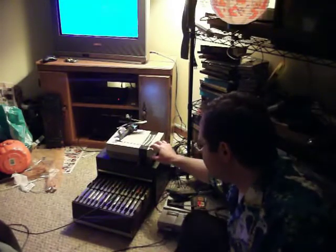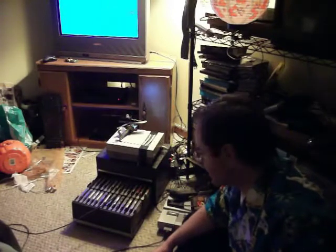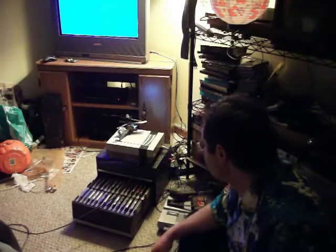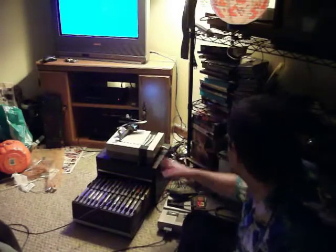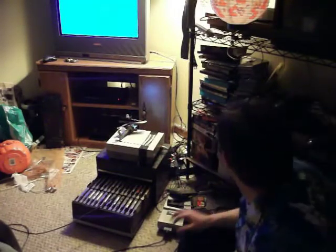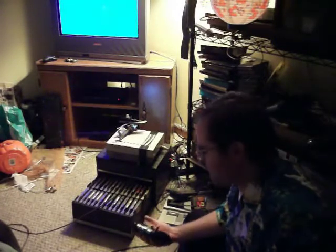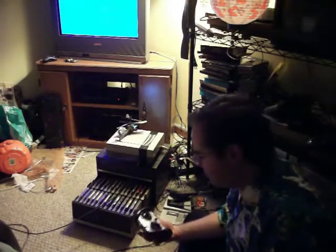This is my only Nintendo NES at the time, or right now. I've got two Super Nintendos, I've got two GameCubes. I want to get me a second NES and maybe a second Sega Genesis. I've been collecting some of this stuff since I was a kid. Now I'm 32 years old.